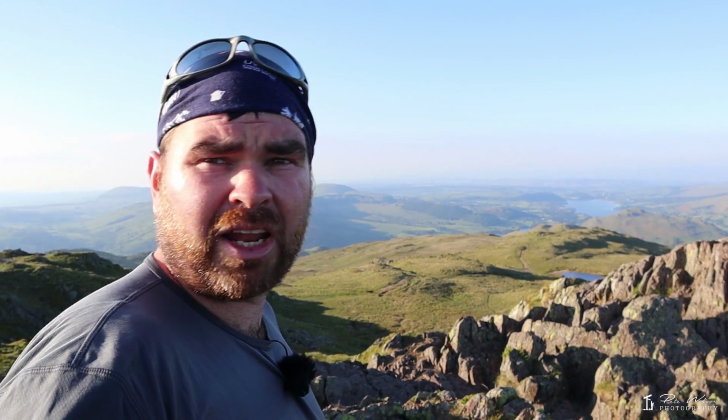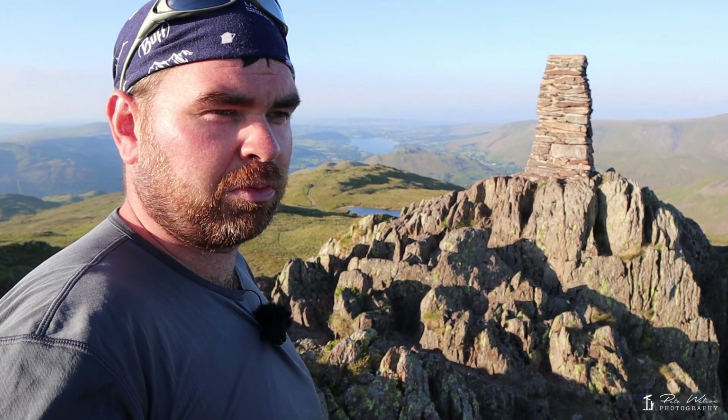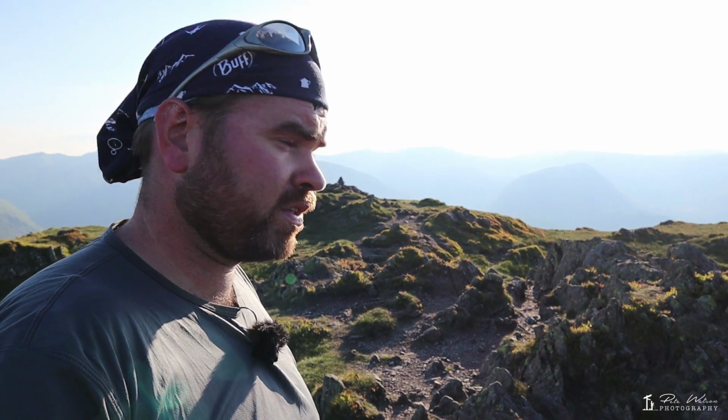I'm up on Place Fell, which is classed as the far eastern side of the Lake District. They split the fells into several different areas. So you've got the far eastern side, the eastern side, central fells, western fells, northern fells, and southern fells, I believe. This is probably the last fell on the far eastern side before you go over to the eastern side of them. So behind me, that is classed as the eastern fells, although it's out towards the west.